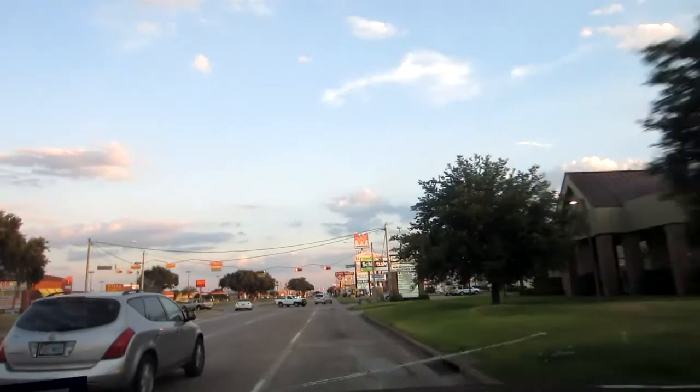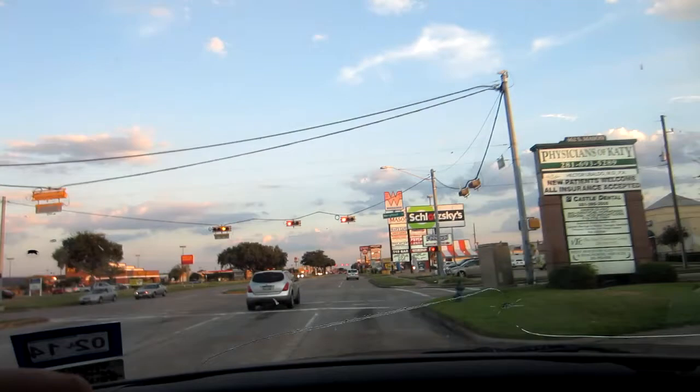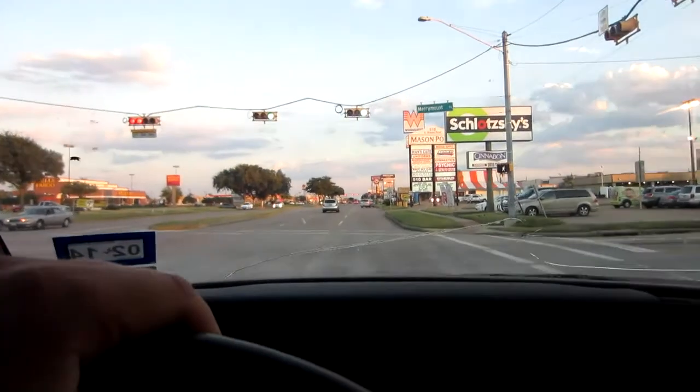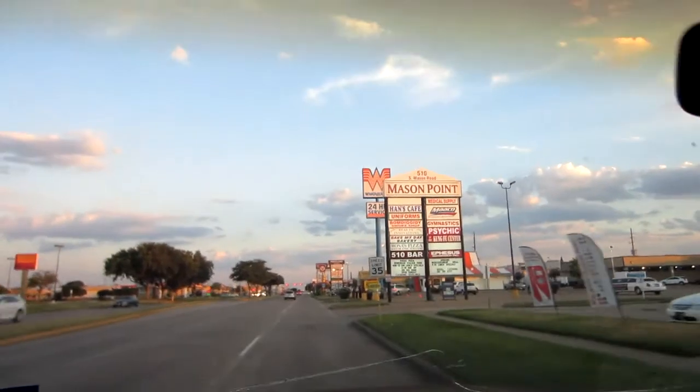So I'm sure we'll get footage of how excited they are. There's the big W. It's like the big M, like the Golden Arches, guys. This is the, wow, that person just ran a red light. If they would have gotten in an accident, I would have had total proof of it right there. Did you see that vehicle? Oh my goodness. But right here, WhataBurger.